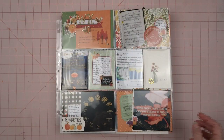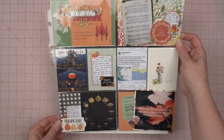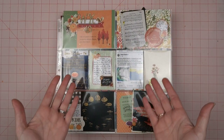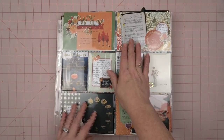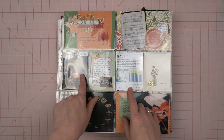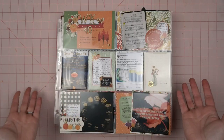And then I have a pocket page for week 40 last year that I did. And with this one, I did not have a whole bunch of pictures that I took. I had one that I took at church of a hymn that really touched me that morning. And then I had our Halloween party invitation. And then the rest of it I got from Facebook.